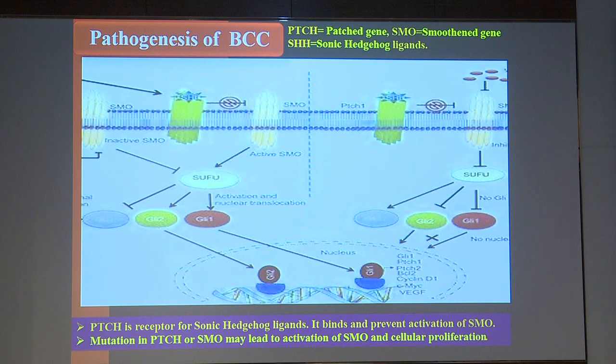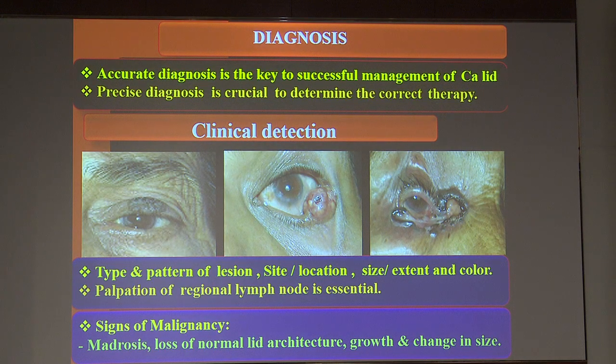When you see the pathogenesis of BCC, the sonic hedgehog pathway is involved. Here is the patched gene and smoothened gene, and the patched gene receptor is the binding site for the sonic hedgehog ligands. When it binds, it causes activation of the smoothened gene, resulting in release of certain cytokines and angiogenic factors which cause cellular proliferation. The accurate diagnosis of eyelid malignancy is very important to decide the correct therapy.